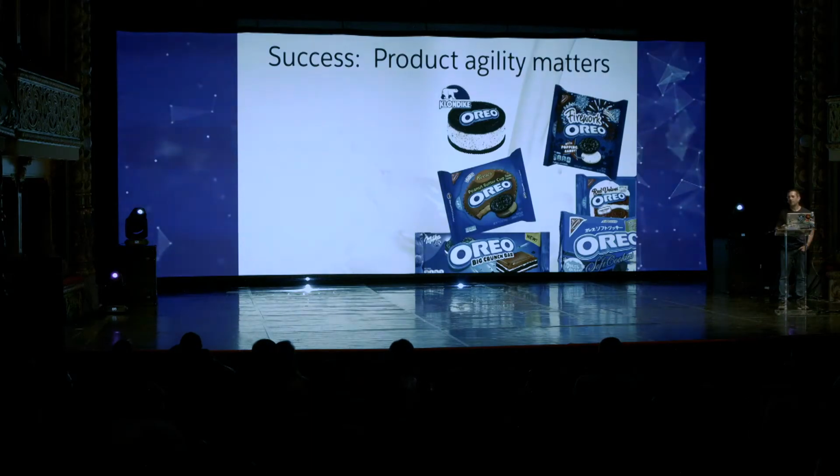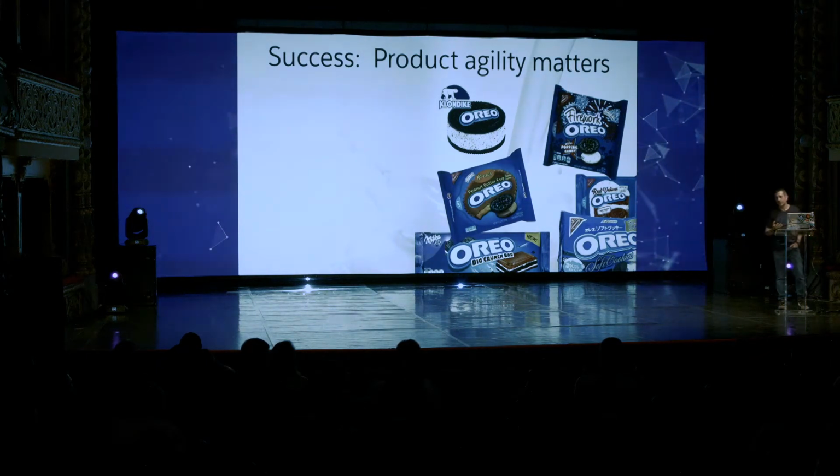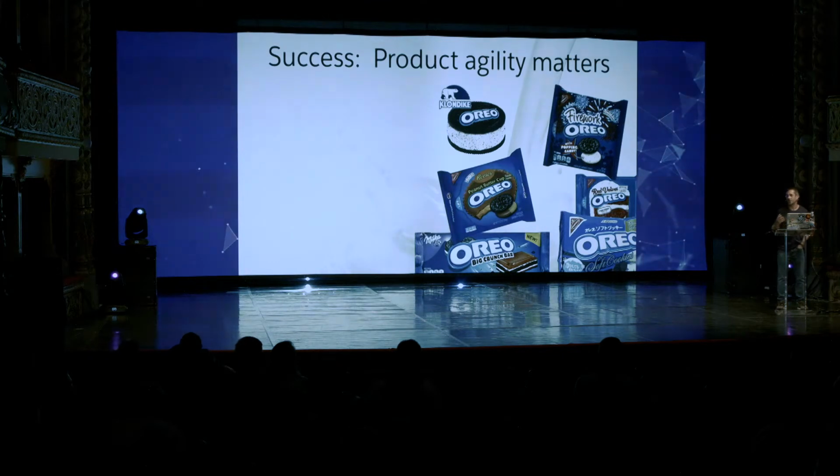So all of this adds up to product agility. I love Oreo Company because they are always releasing horrible new products that are just designed to maybe stick, like Red Velvet Oreo, or fail. And they just release and they see what fails, and then they just cancel it.